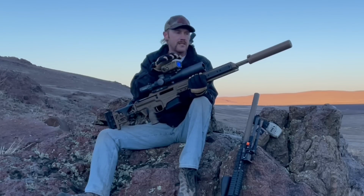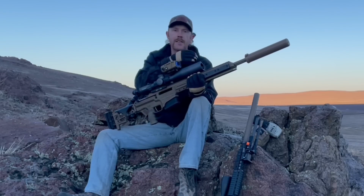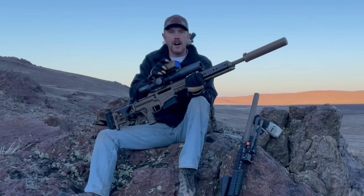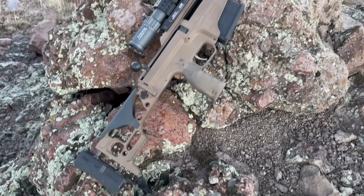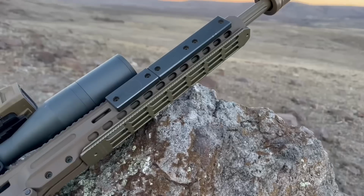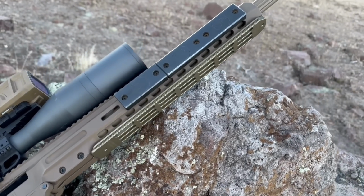It's 1 in 8 twists, so it's very fast for 308. Both of the gas guns are going to be 1 in 10, so a little bit slower. This one's gonna be finished off with the Barrett Mk22 suppressor. So basically, as this is set up, minus the optic, this will be very similar to the Mk22 contract rifle that you would see the military running.